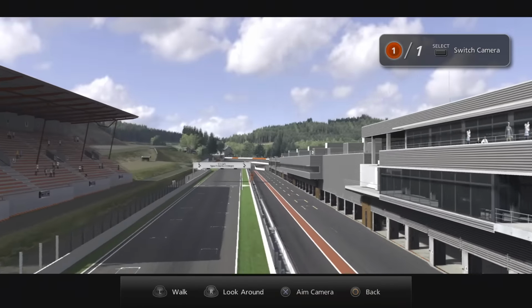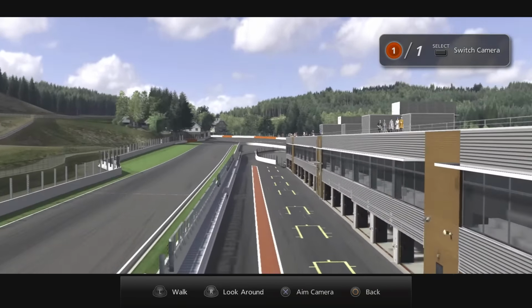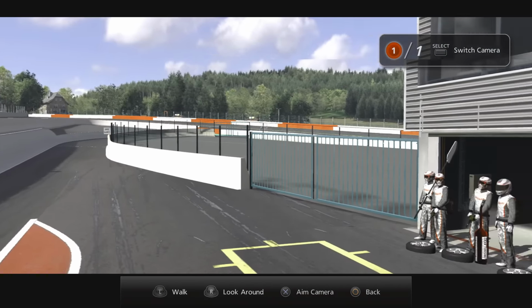Now we've checked out the remains of the original circuit, let's check out some of the other areas of Spa you can't usually access. Here we are at the start-finish straight. I wanted to quickly show you the pit crew.